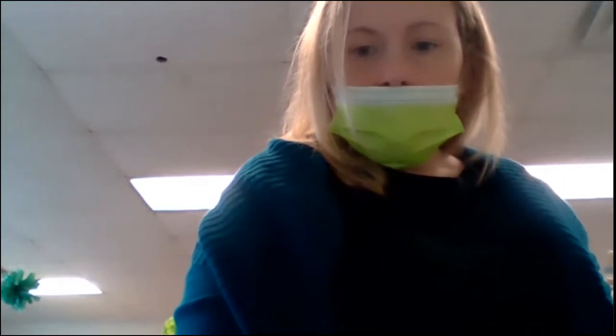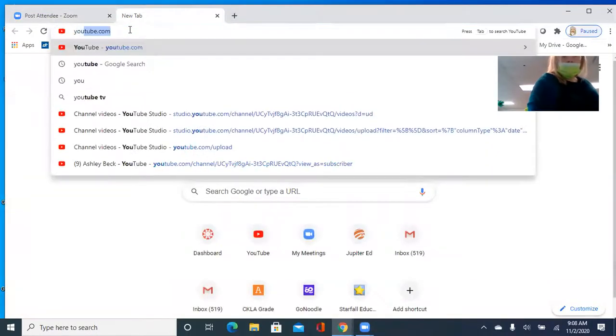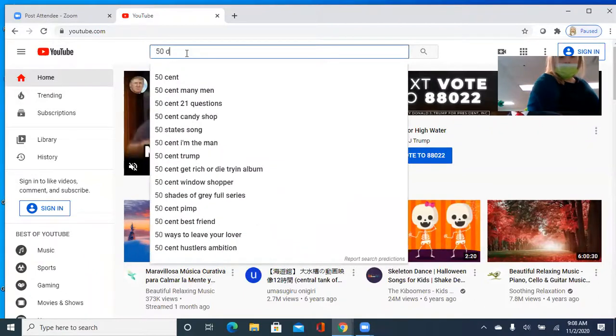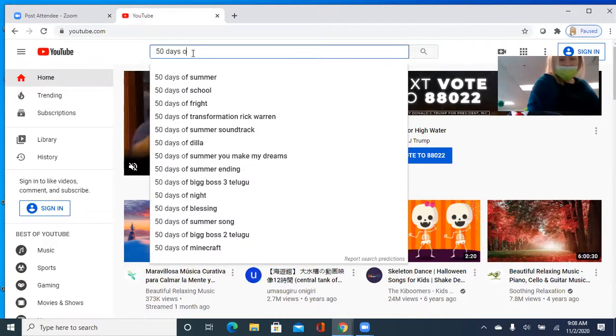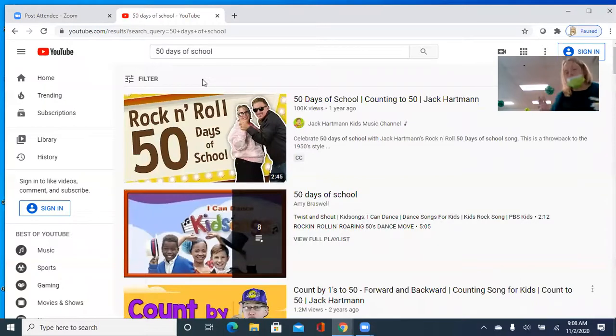So everybody stand up. And if you are making extra noises right now, please stop. This is called Jack Hartman, the 50th day of school. 50 days of school. Wow, we do a lot of school stuff. All right, rock and roll, 50 days of school. Everybody stand up like a pencil. Let's see my best looking pencils. Yvonne and Harlan. And Kenzie.